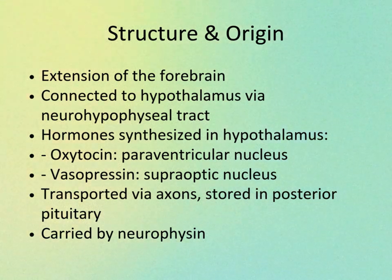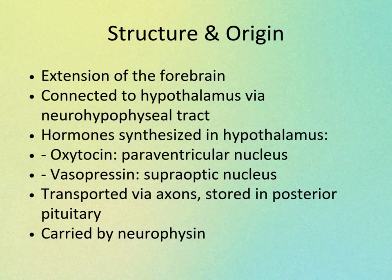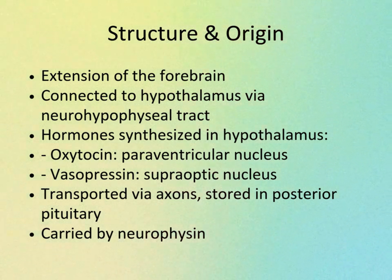Posterior pituitary, structure and origin. The posterior pituitary is actually an extension of the forebrain. It's directly connected to the hypothalamus via the hypothalamo-neurohypophyseal tract. These two hormones, oxytocin and vasopressin, are synthesized in the hypothalamus, specifically oxytocin in the paraventricular nucleus. Vasopressin in the supraoptic nucleus.